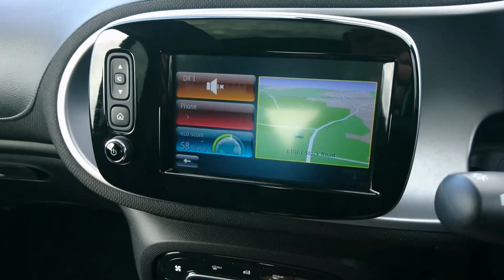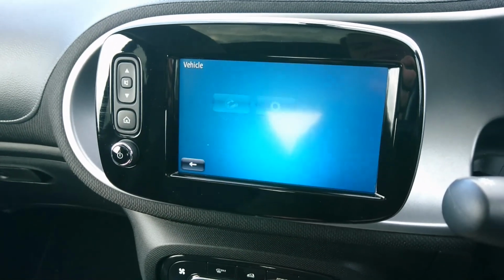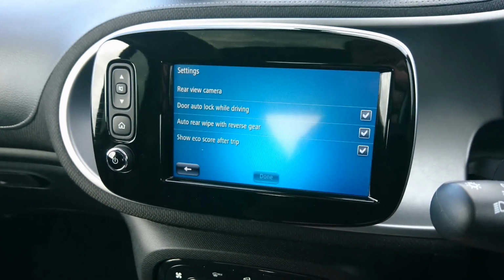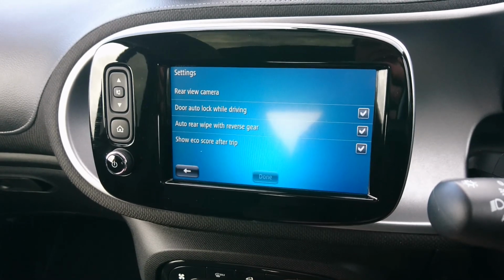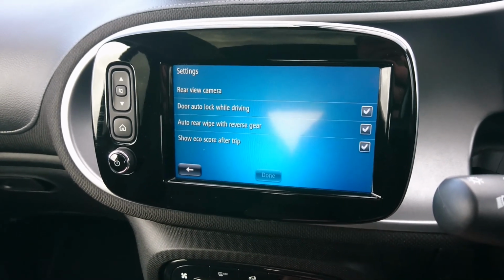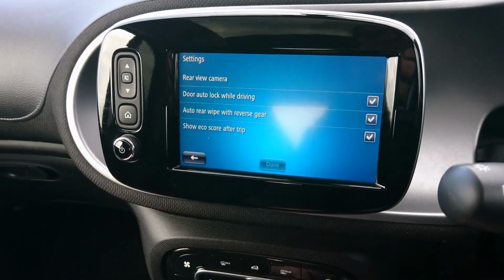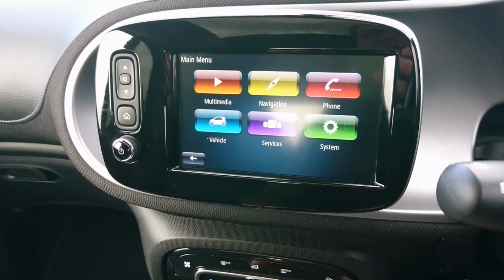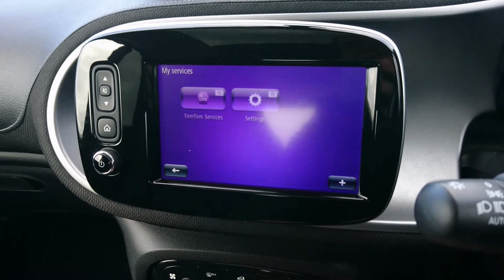Phone's there, menu, let's see what else we can have on here. Vehicle, a little picture of a Smart car there. Eco score settings, it's probably not very exciting, this is it. Oh yeah, you can auto door while reversing, auto wipe with the reversing gear. Show eco score after trip. Well, depends if you're that bothered about it, I suppose. Some of you won't be. What does the services do? Oh, it's TomTom. Yeah, it's a TomTom system.